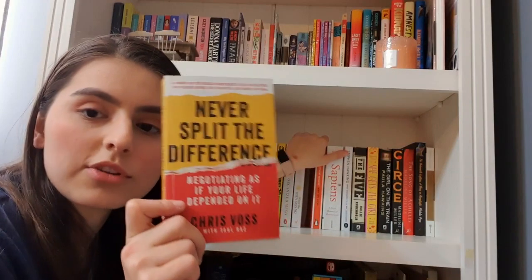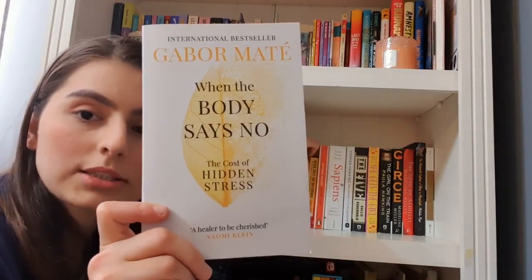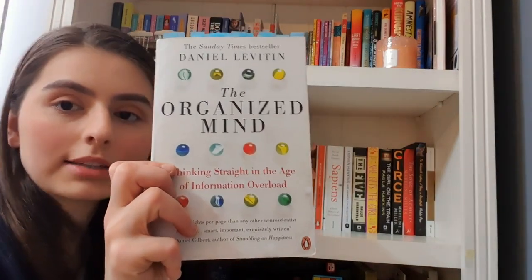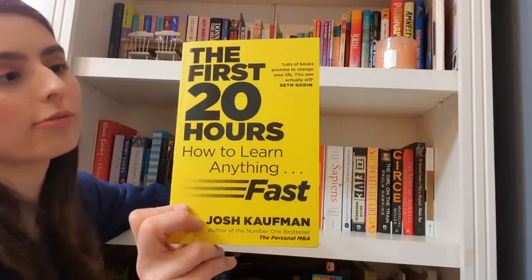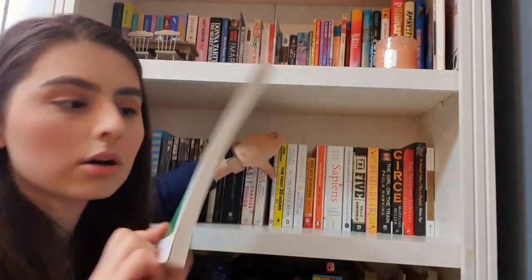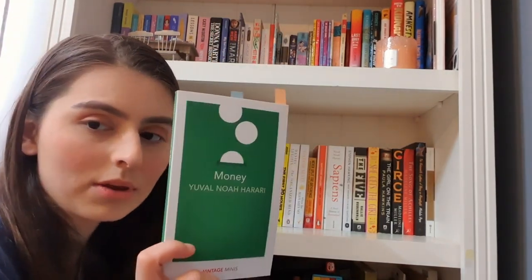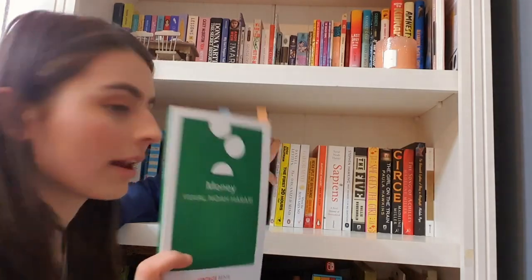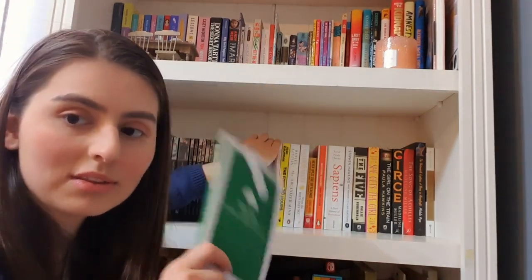Never Split the Difference by Chris Voss. When the Body Says No by Gabor Mate. The Organized Mind by Daniel Levitin. The First 20 Hours by Josh Kaufman. How to Lie with Statistics by Darrell Huff. Money by Yuval Noah Harari. This is an excerpt from Sapiens, A Brief History of Humankind. And I didn't know that when I bought this, but this is part of that book.